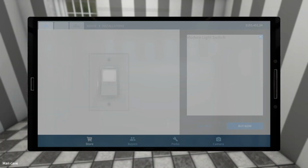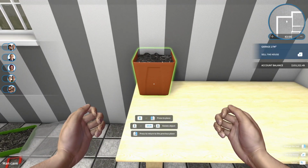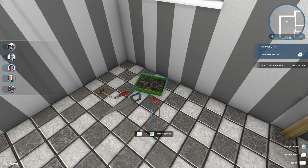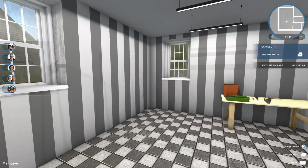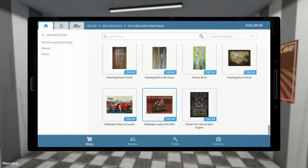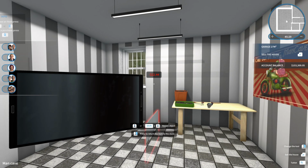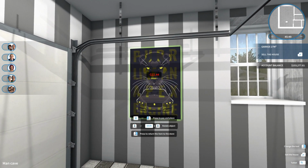We just have to add in a little table over here, and then we can put these tubs and stuff back up where they were. Perfect. So we got our little workbench area now figured out. We are gonna have to hang something on the wall because this is kind of trippy. And then we will get the Mach 1 Mustang Babe up on the wall over here. We will put this one over here like that.